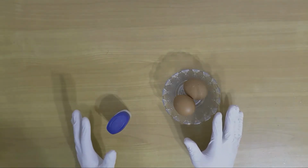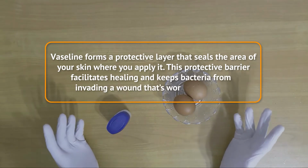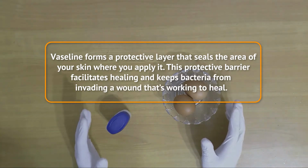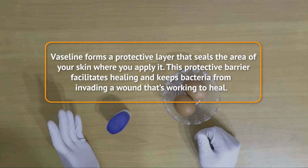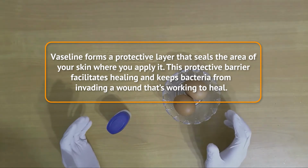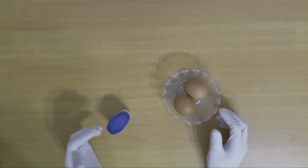Heals minor cuts and scrapes. Vaseline forms a protective layer that seals the area of your skin where you apply it. This protective barrier facilitates healing and keeps bacteria from invading the area that's working to heal.